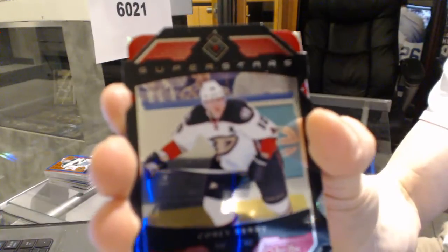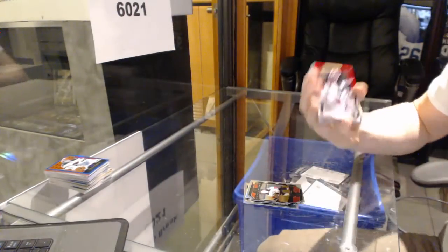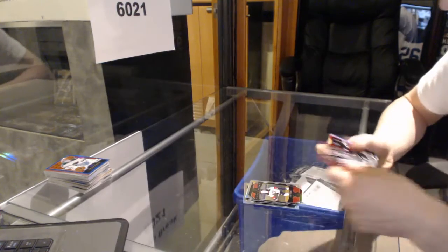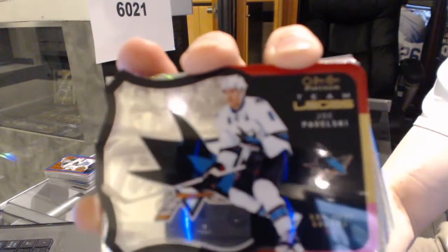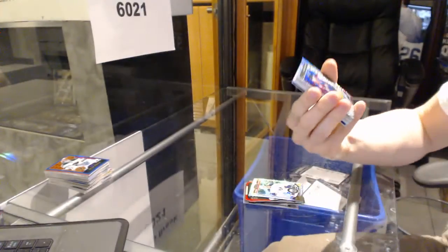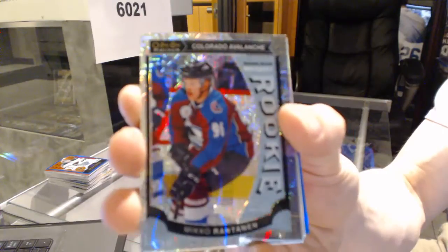Superstars die cut for the Anaheim Ducks, Corey Perry. Team logo die cut for the Colorado Avalanche, Jarome Iginla. Team logos die cut for the San Jose Sharks, Joe Pavelski. Rainbow tracks for the Buffalo Sabres, Zemgus Girgensons. Rainbow tracks rookie for the Colorado Avalanche, Mikko Rantanen.